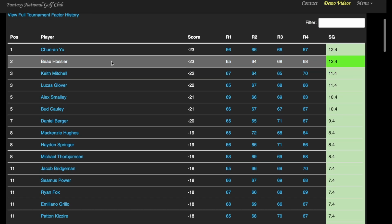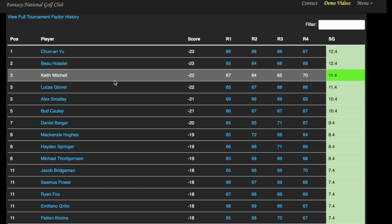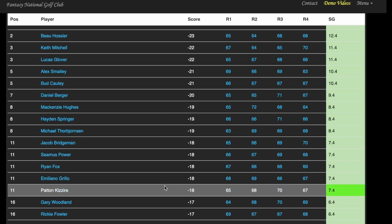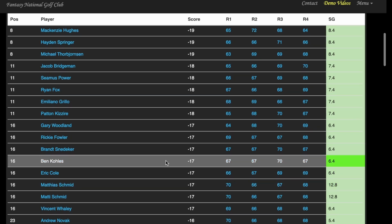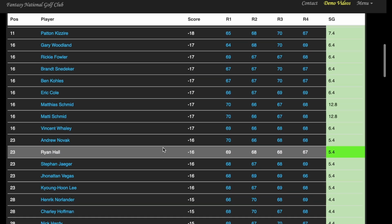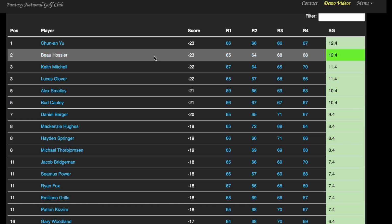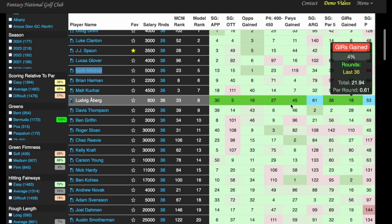Kevin Yu won the Sanderson. Hostler was there. Glover was there. Glover's been playing really well throughout the entire swing season without actually notching a win. So maybe it's finally his time to do something. You see Bridgeman was up there. Power, Patton Kazire, Gary Woodland, Ben Coles, and Eric Cole finished inside the top 20 as well. Novak Nation, there he is at number 23 after a bad first round at the Sandersons. So there are a few guys you could potentially go to here if you feel like that is a crossover.